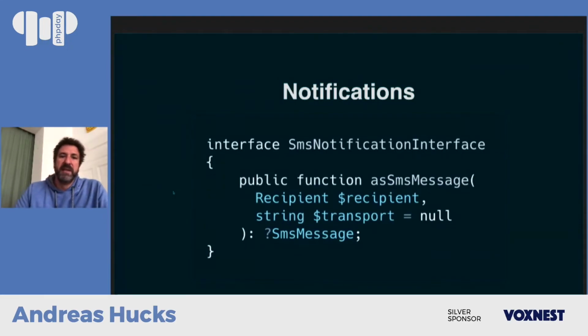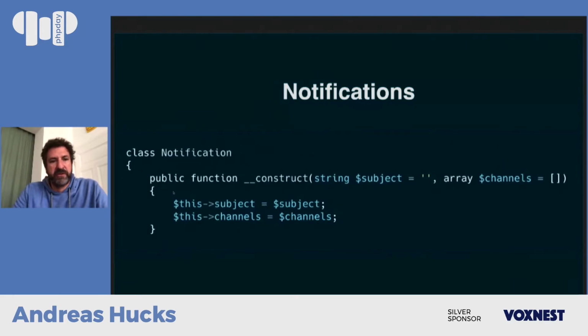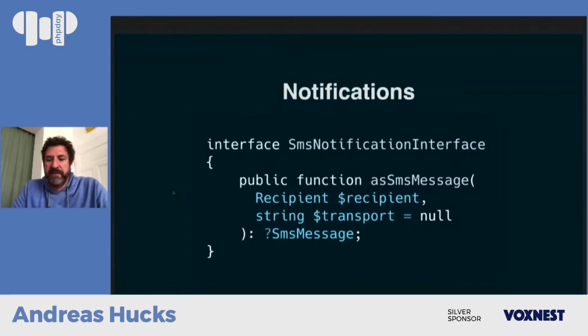For example, this is just a simple notification interface, but if you, for example, want to have this specifically as an SMS sendable, then you can additionally implement that SMS notification interface, which is just that single method, as SMS message, which then formats your notification into an SMS message so it can be sent as one.